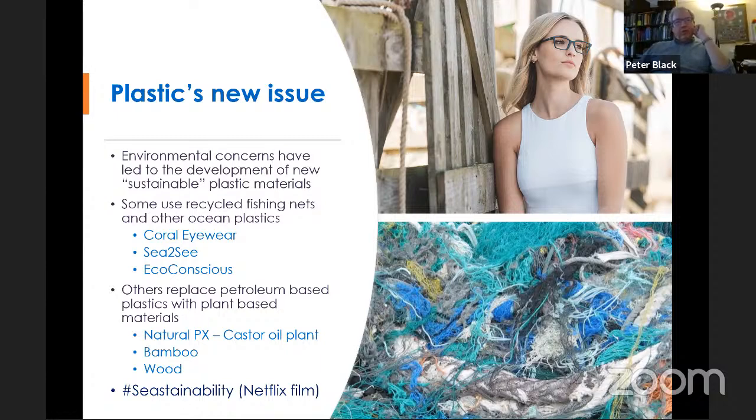Bamboo is another product, and this is used in frame manufacture in two different ways. Bamboo can simply be compressed under pressure to make the equivalent of engineered wood, which can be used to make frames, and particularly the sides on frames. But bamboo can also be used as the cellulose component when making plastics.